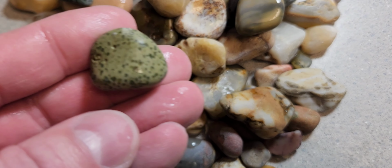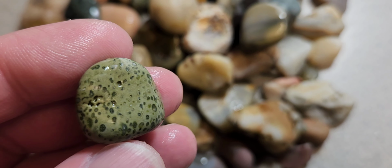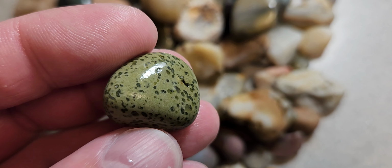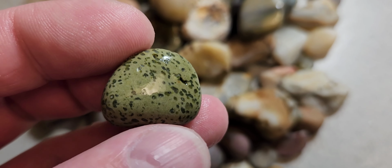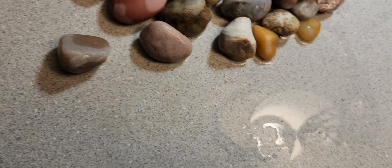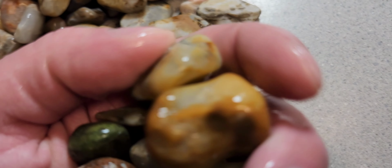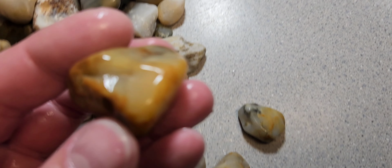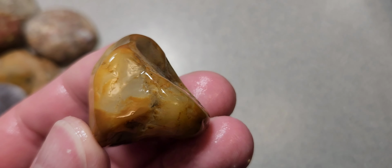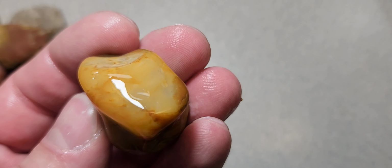Just kind of looking at that one there. That's really cool. Huh. I don't know. I think it's hard to focus on them when the rocks get so wet, so sorry about that. So I'm dropping them and trying to hold one at a time, so it's not so bad.